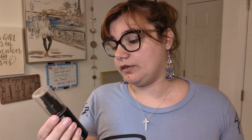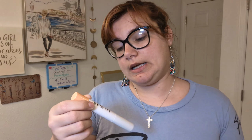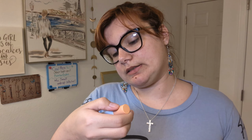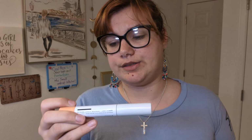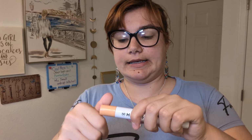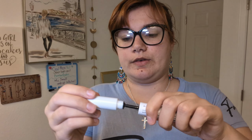Then I have this. This is a Revlon Photo Ready Prep Set Refresh Mist Spray, whatever. Barely use that. Then I have this Honest Extra Stream Mascara and Lash Primer. This is like a double-sided. Let me show you. See, we have the primer on this side. And on this side, we have the mascara.